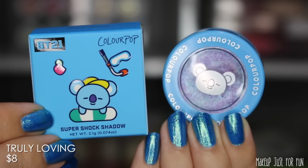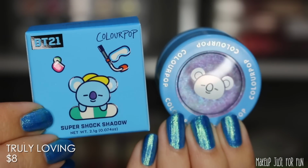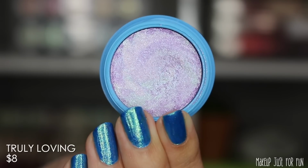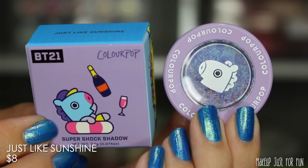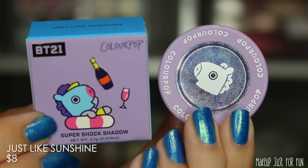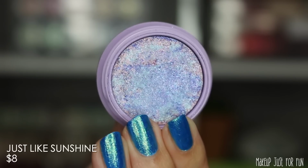This one, called Truly Loving, is my personal favorite. You can see I painted my nails to match the packaging of this one because you know I love a matching nails moment. They have the finish labeled as tie-dye. So first of all, that means that each and every one is going to look a little bit different. And they are all very sparkly.